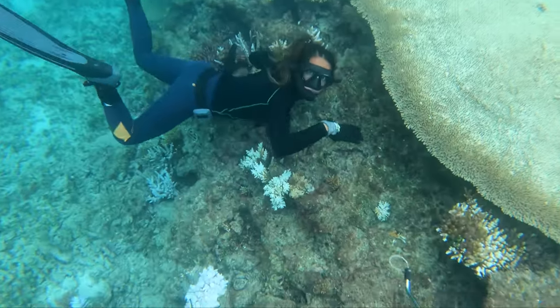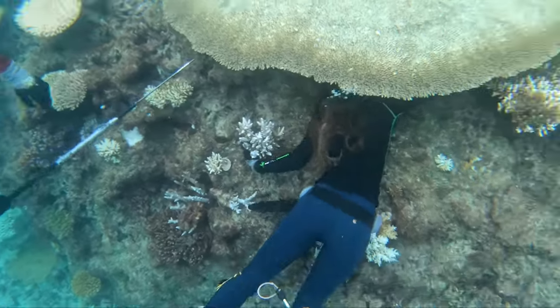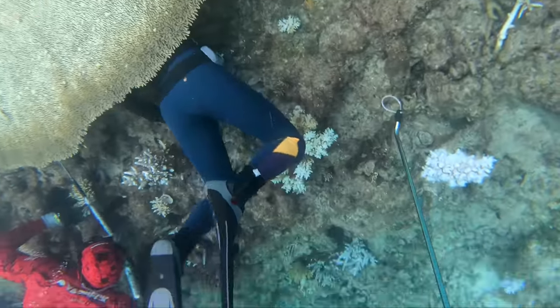Diving as a team up in the clear waters of the lagoon, and Fran has spotted a couple of sets of big whiskers deep underneath this plate coral.